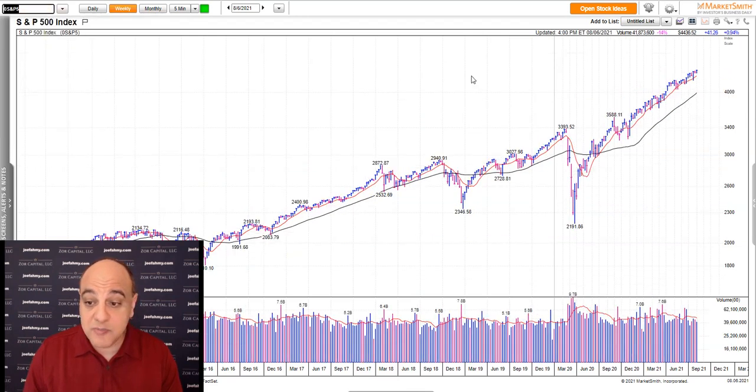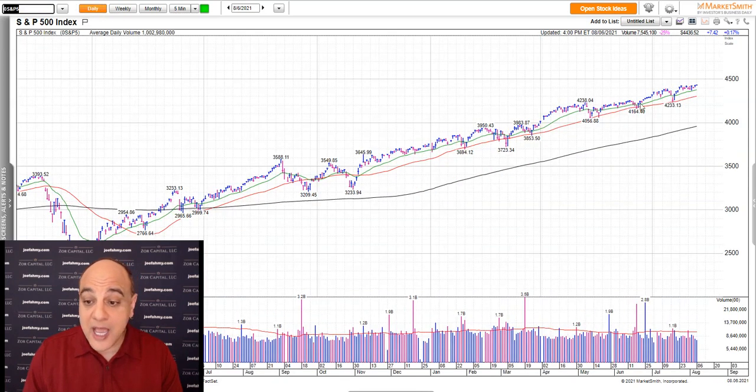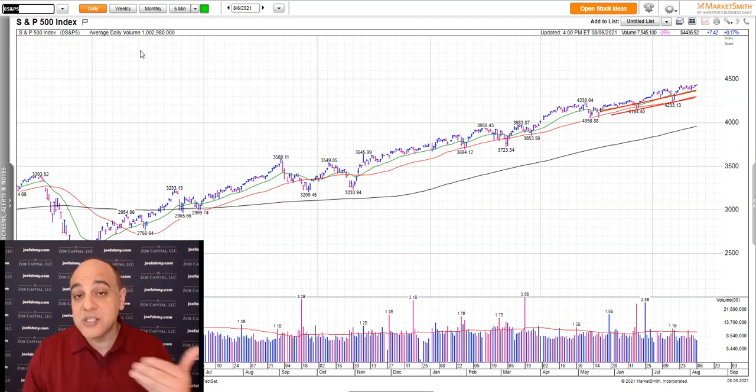Shifting over to the S&P 500, same thing for the most part. We've just been in a very strong uptrend, still holding that 10-week line. And on the daily chart, same thing, just in a strong power trend, holding both the 50-day and the 21-day. So that's a positive sign.